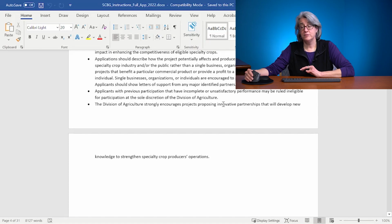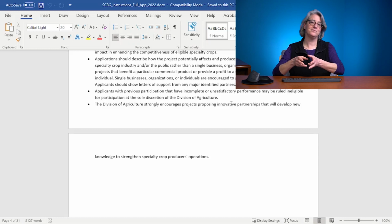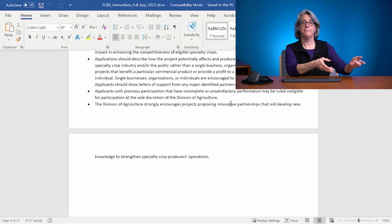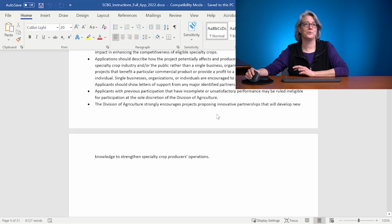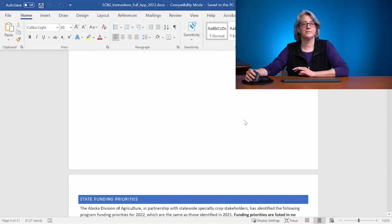If you've previously applied or held a specialty crop block grant, that doesn't prevent you from applying for this. Your past performance, did you meet your reporting requirements? How well was your project conducted? That will enter into the scoring. And if you have not ever applied for a specialty crop grant, that automatically gives you a little bit of a boost in the scoring. So we strongly encourage projects proposing innovative partnerships and new knowledge to strengthen specialty crop operations statewide.